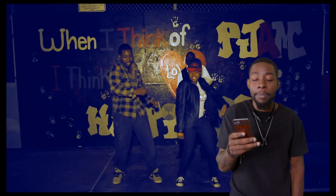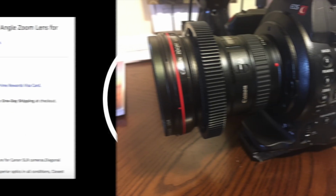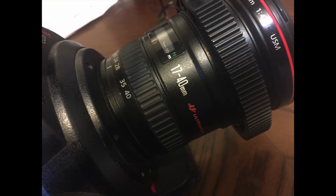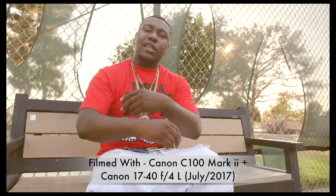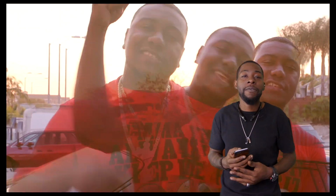Pause. Next up is the Canon 17 to 40 f4 L lens. I used to dream about owning an L lens a long time ago when I still had my T3i and everything. Thought I'd never be able to own an L lens, but I own a few of the bad boys already, so it's ain't even nothing to me no more. But just let y'all know, you'll get there. Trust and believe you'll get there, most definitely. You got my stamp of approval, my guarantee, or your money back. But yeah, the Canon 17 to 40 is the lens.